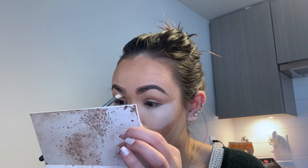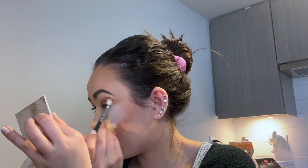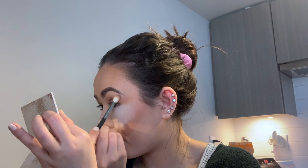And then you can just extend it. That color is okay because we want it blown out, but we don't want any shadow on the actual lid, if that makes sense. This eyeshadow look is gonna be pretty high pigment, but don't worry, we're gonna fix it with concealer after.